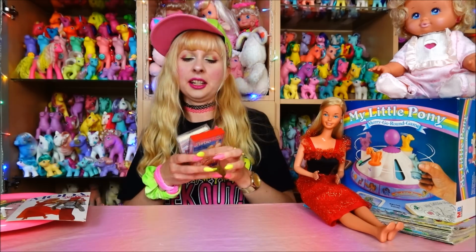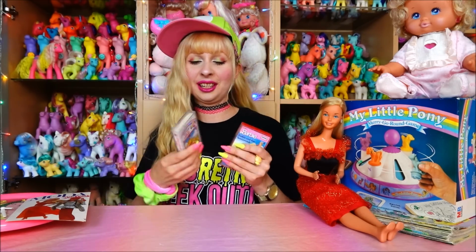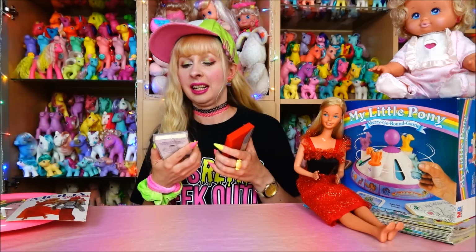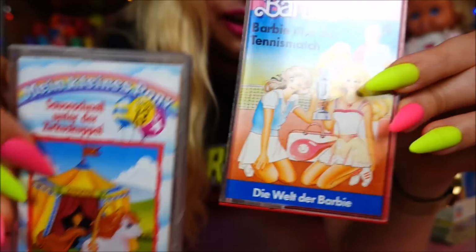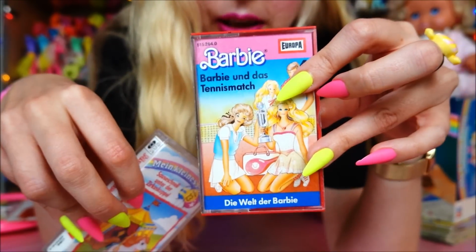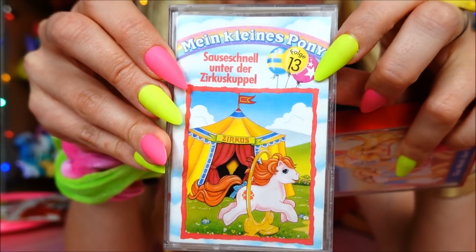Yeah, and one more Barbie thing. Where are they actually? Here. And My Little Pony also. From another vendor I picked up 2 cassette tapes. You know, I'm huge into vintage cassette tapes that have these children's stories, these audio cassette tapes with stories on it. And I love these from Barbie. I was happy to find one that I didn't have, number 4, the tennis match. And here is one from My Little Pony that I didn't have yet, number 13.